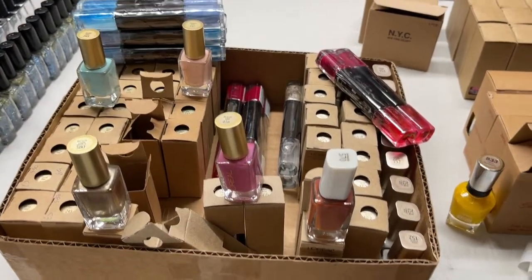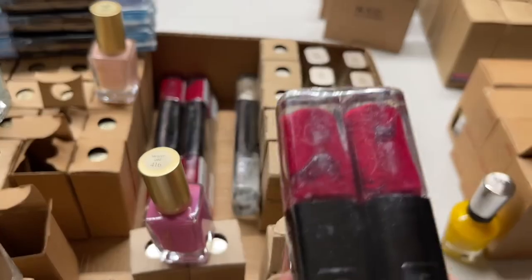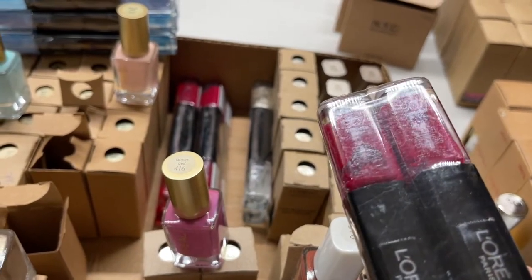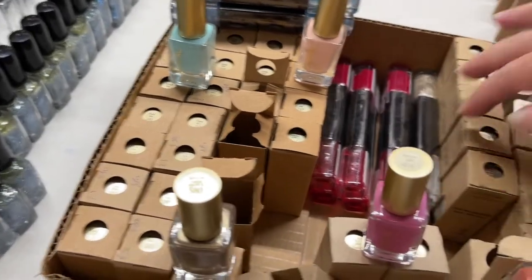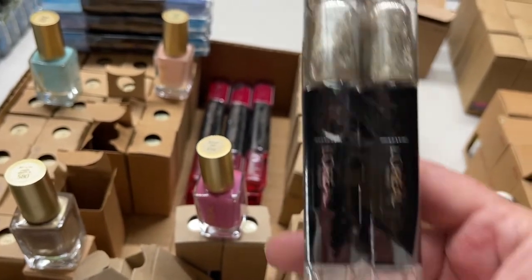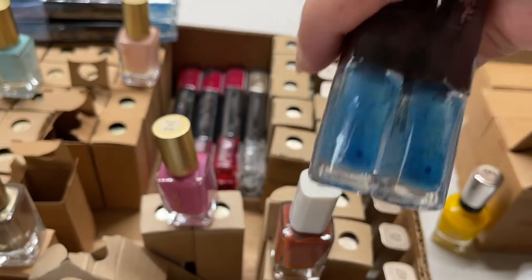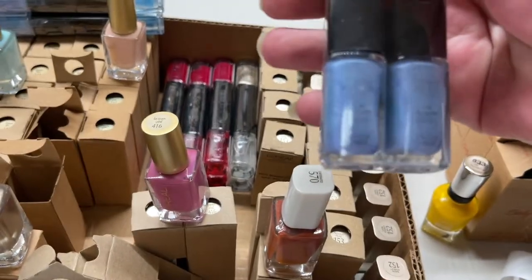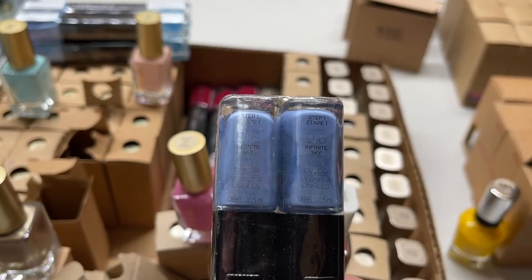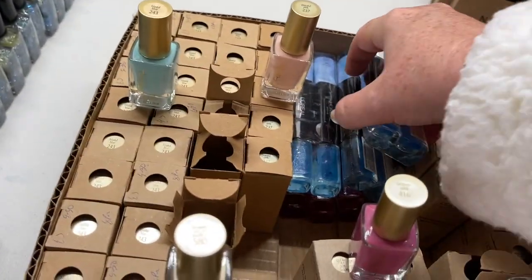On the L'Oreal Paris, I've got six of these. I believe they are called... These are extremely hard to see. They're on my store. They're 907, but it's a pretty red. Got one of these 24 karat 909. And then I have six of these, which is 916 Infinite Sky. I'm leaving them as their two packs just in case somebody buys two.